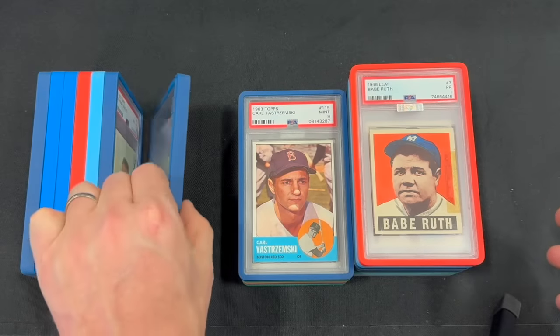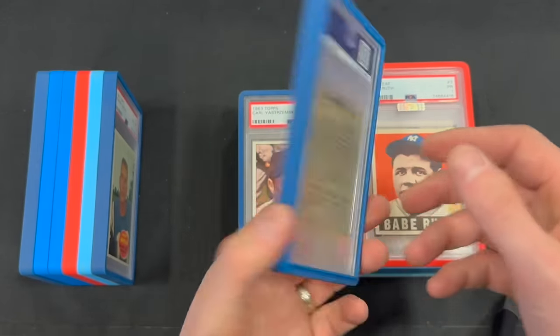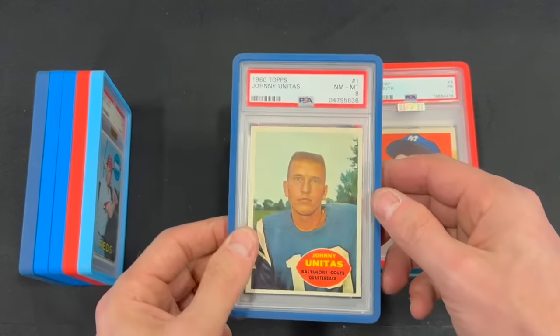More 1948 Leaf. Now we're on to Warren Spahn. It's another PSA 4. This is a rookie. This gets the NBA gold sticker, meaning really strong eye appeal. And you can see it's a pop 188 with about 400 copies higher. Last PSA 4 went for $1,200, another one that I think would probably sell for higher than the last sale because of the very strong eye appeal.